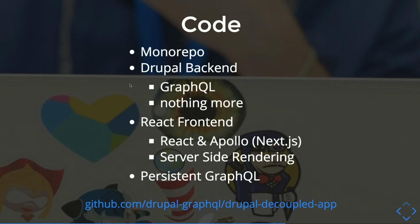We also have persistent GraphQL. So what we do is, for every GraphQL request that is ever possible, the front end generates a JSON map of every GraphQL request that is currently possible, adds an ID to it, and uploads that JSON to the Drupal. So now, if the front end needs to do a request, instead of sending a huge GraphQL request, it just sends the ID of the GraphQL request to the Drupal. Drupal looks up in the JSON that it has, says, oh, that ID maps to that GraphQL request, does it internally, and sends it back.